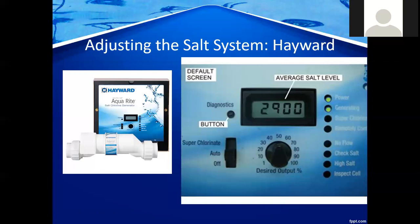Now, if you press the diagnostics button a few times until you see a number here with a P after it, that number is a digital representation of where this knob is pointing. So you can fine adjust between 10 and 20% digitally by going after the digital number with the P, and you can see the number fluctuate as you move the knob. You've got a power light, a generating light, a superchlorinate light.